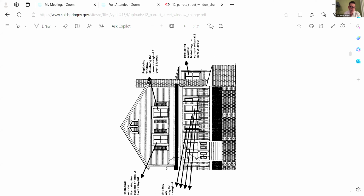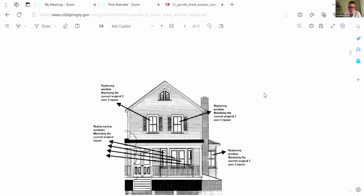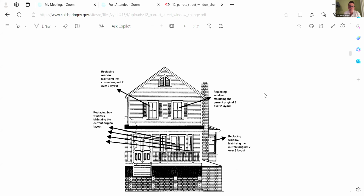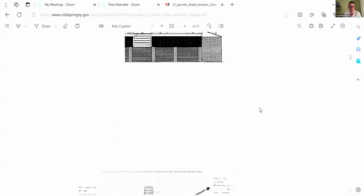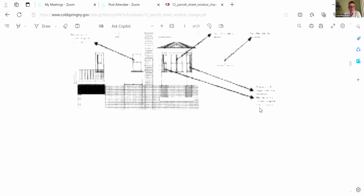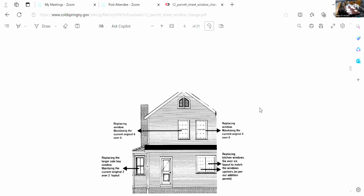And then the windows in the bay windows would just match what currently is. They're kind of smaller panes, which you'll see from these photos. So like the 1/1, because they're just kind of skinnier. Yeah, but I think it would look nice if we keep those the same. Right, matching it. We want just 2/2 everywhere.